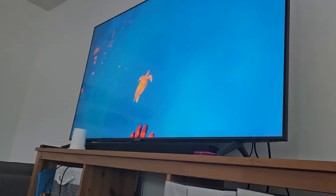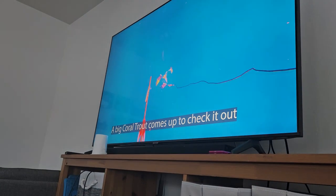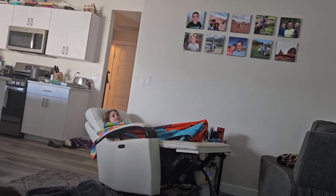Oh, look, sea turtle. Oh, man, I want to swim with one of those so bad. Big coral trout. I can't wait to go whale watching. Barracuda are also attracted to this thing that they're putting down. Well, that barracuda has really sharp teeth, like a sword. It looks like a swordfish.